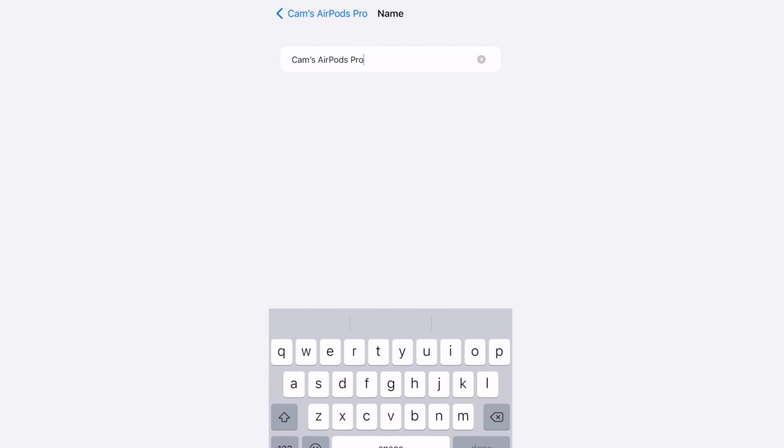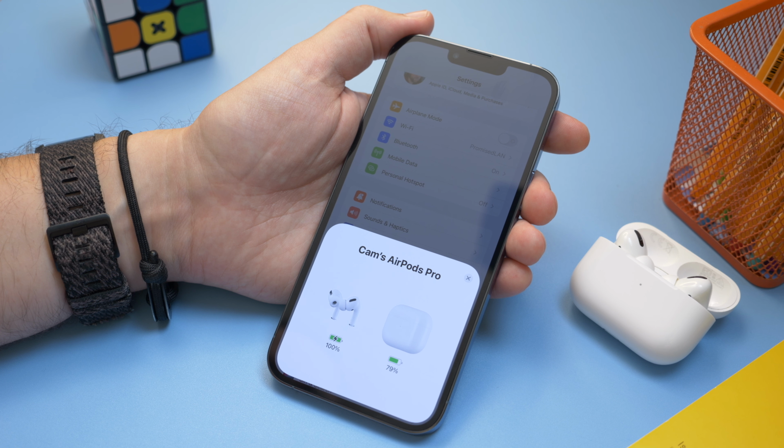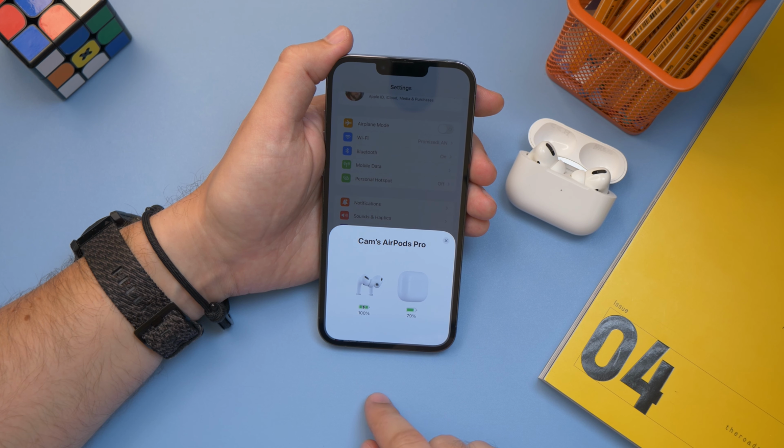Next is renaming your AirPods. If you have a few different pairs of AirPods or have a family where everyone has them, it can be handy to give them all different names. By default, when you pair them to an iPhone, it usually gives them your name followed by the name of the product, but you can change that.